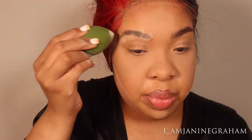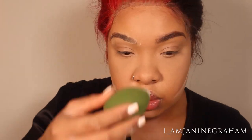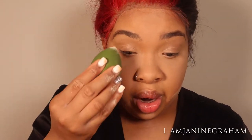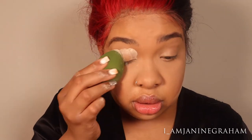I'm gonna set my brows too with the powder. This is a new technique I love doing. I find setting your brows as well keeps your brow makeup lasting longer than leaving it that way. Or you can use brow gel. That sets too. That's a good way.